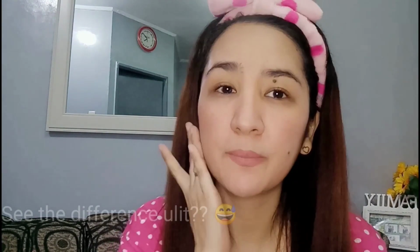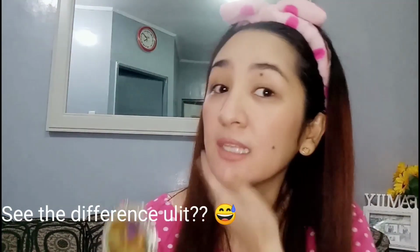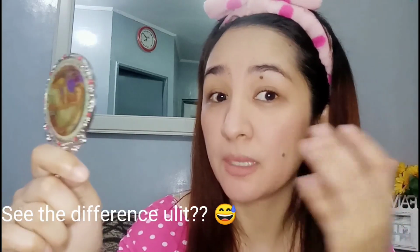See the difference. Mas na-mattify siya. Kanina parang medyo may pagka-shiny, di ba? Pero dahil dito sa Pond's BB, na-mattify siya, and then meron siyang effect na parang nakaka-fresh, may konting pa-shimmering na effect. Kaya siya siguro magic powder kasi nabablur niya ng konti yung mga pores. Hindi naman necessarily na natatanggal lahat ng black spots. Pero nakaka-fresh lang siya. Freshness, diba? Okay.